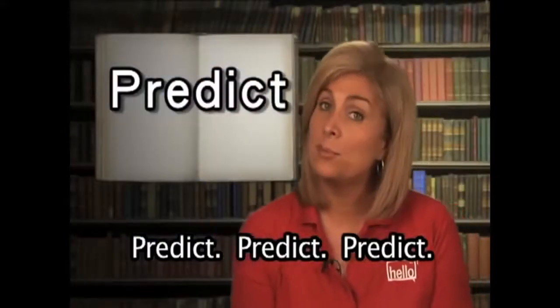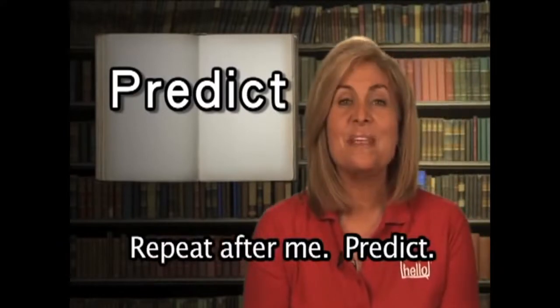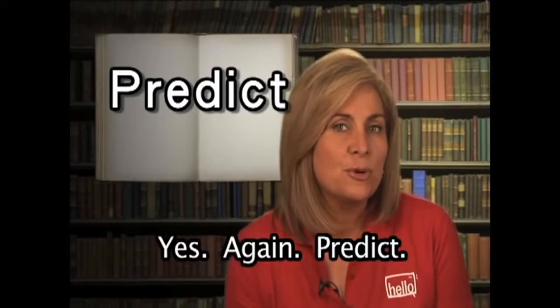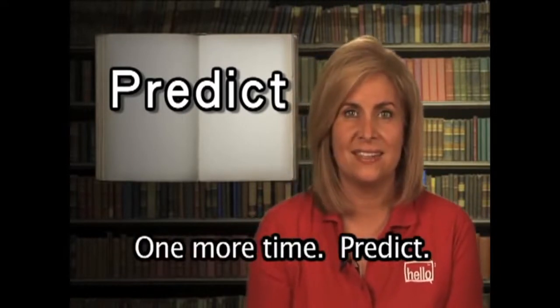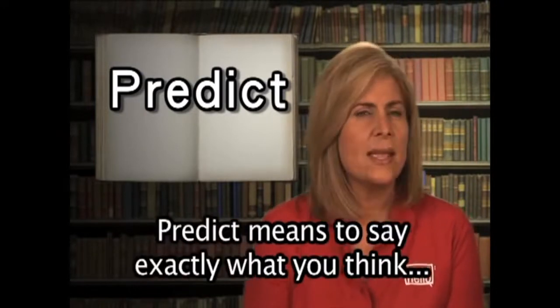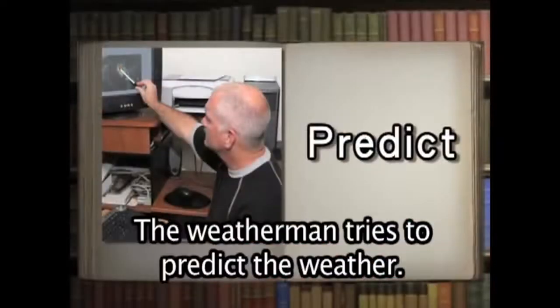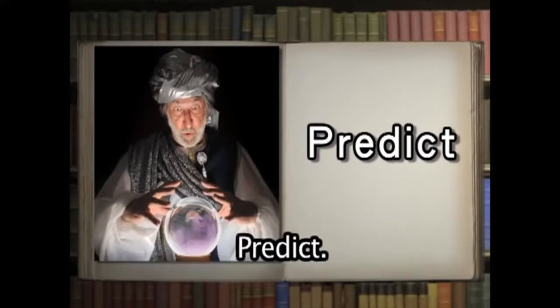Predict. Predict means to say exactly what you think will happen in the future. The weatherman tries to predict the weather. Can you predict what will happen tomorrow?